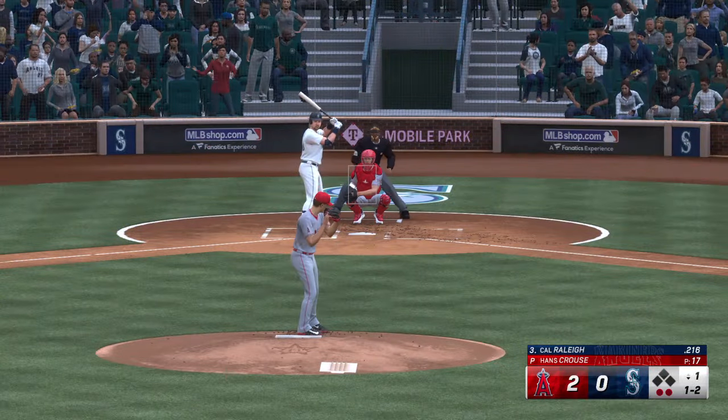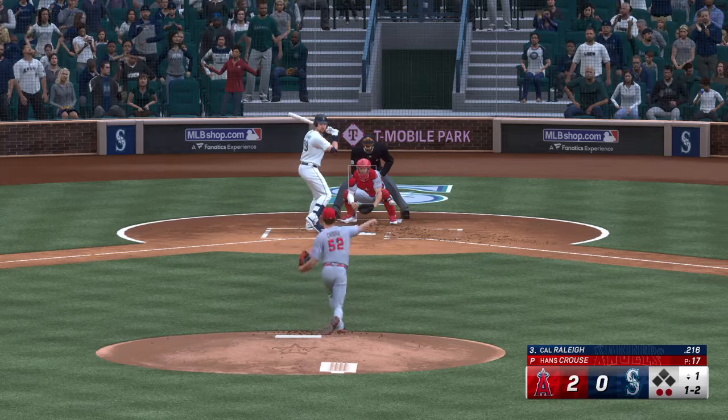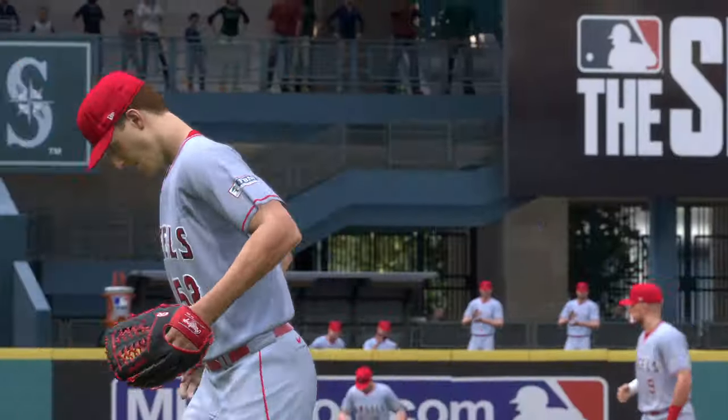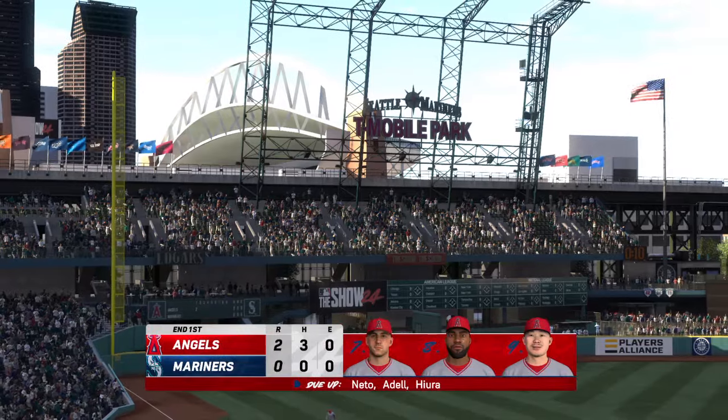2 outs, bases empty. Swings and misses. 3 up, 3 down, inning over. Nobody left for Seattle. They trail it here, 2-0.